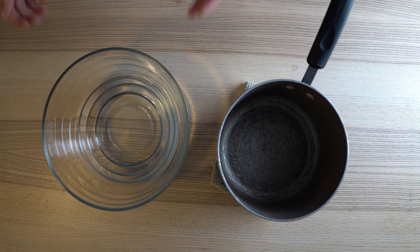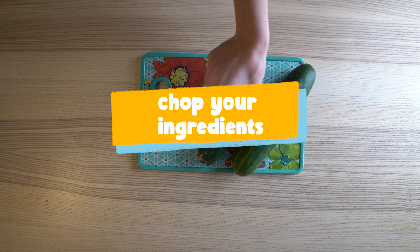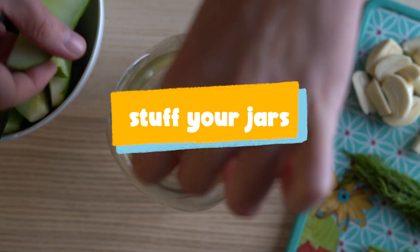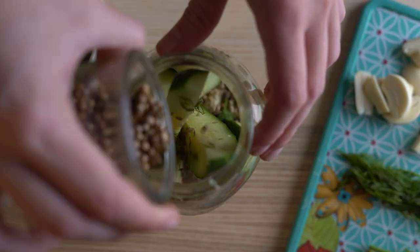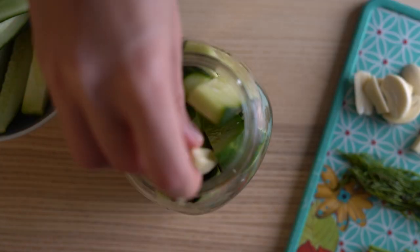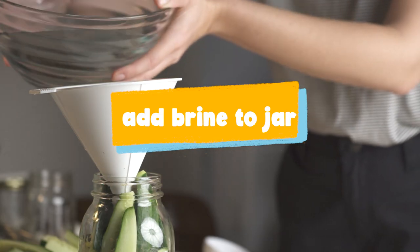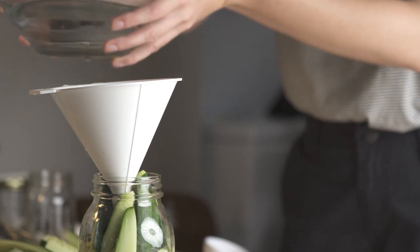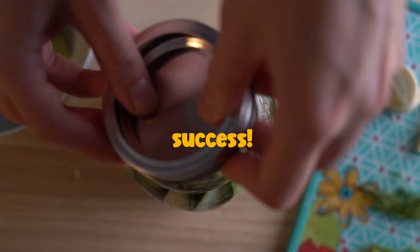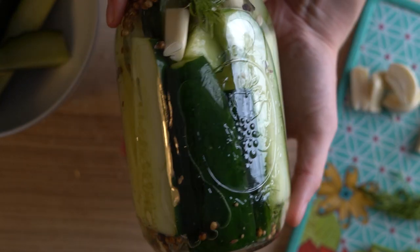While that's cooling, you're going to prepare your other ingredients. Here we have cucumbers, dill, garlic, and pickling spices. And we're giving them all a rough chop. Next up, you're going to put these in your jars. Once it's cooled down, use your brine to fill your jars. Close your jars, refrigerate them for about 30 minutes, and they're ready to enjoy.